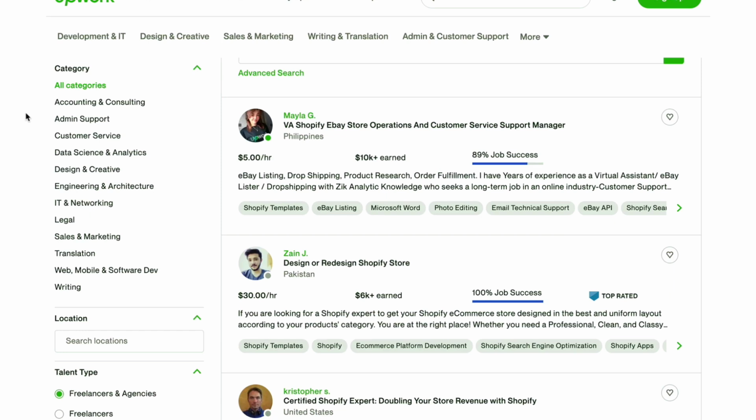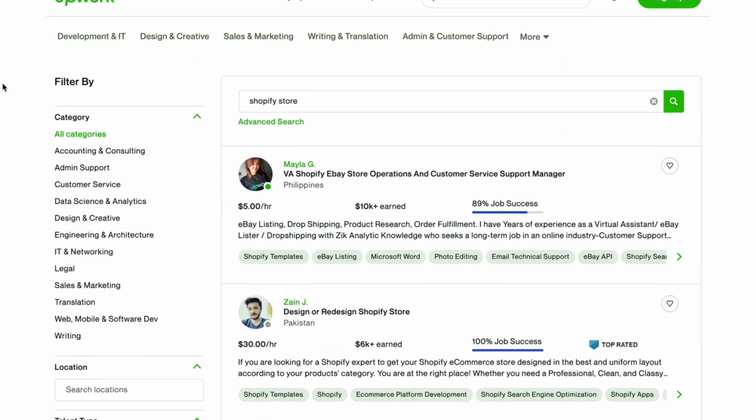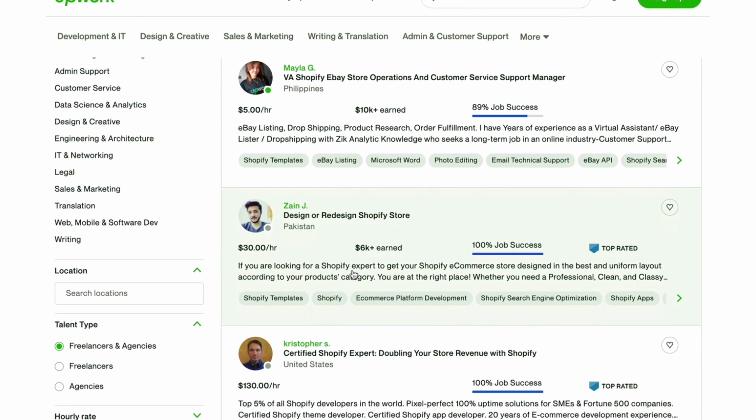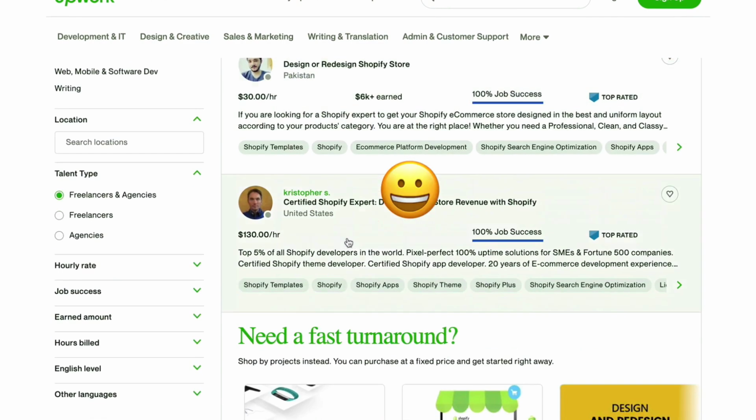Now, while we're on the topic of Upwork and Shopify, you can actually upload your own services to Upwork if you like, and this is another way to make money with Shopify. And you can do a few things. First of all, you can design Shopify stores for people if you have those skills. Now, I'm not talking about creating a theme. I'm talking about actually designing stores for people. You can do that on Upwork.com.